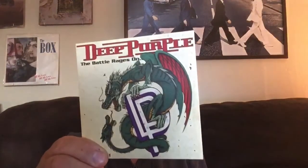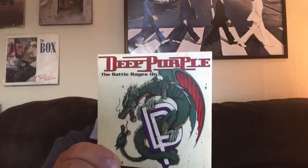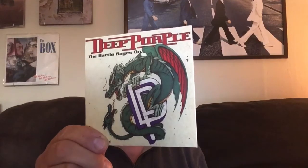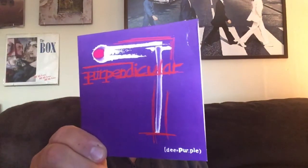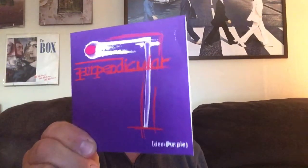They recruit Ian Gillan back again to work on this one here, The Battle Rages On, 1993, the 14th studio album. But it would also be the last to feature Ritchie Blackmore. Ritchie Blackmore is out. And then I guess this is the fifth incarnation of the band. Steve Morse from the Dixie Dregs is recruited, and they come up with Perpendicular, which is a blistering, wonderful album. So good.